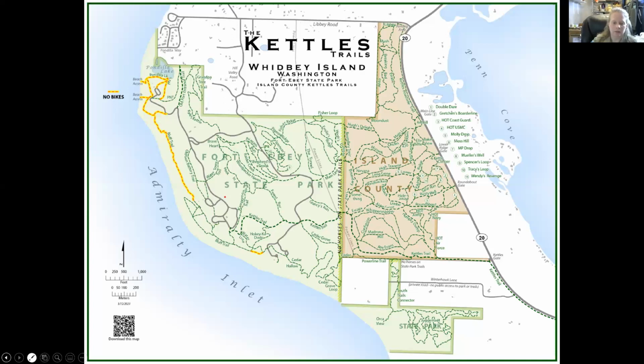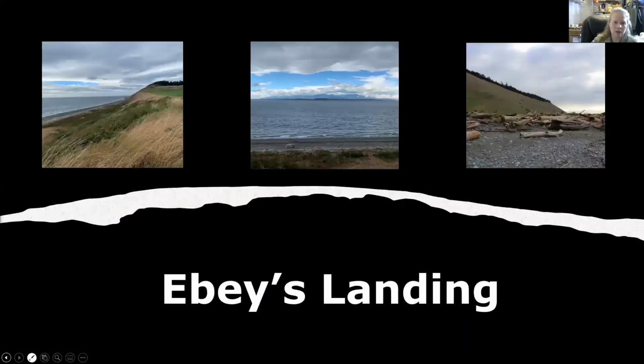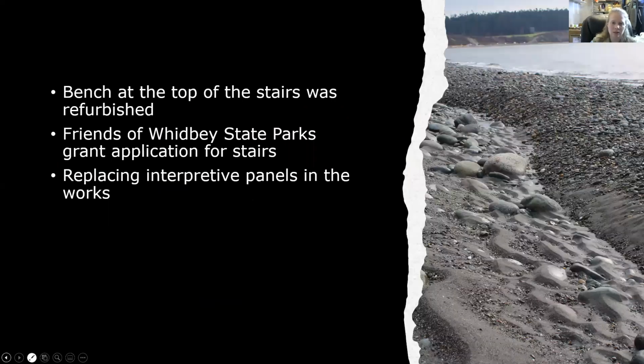So let's see, that's kind of Ebey. So Ebey's Landing, I didn't do a history of this one because you guys know infinitely more than I do about Ebey's Landing, and probably could give me several lessons on it. So Ebey's Landing is going to be more of an update.